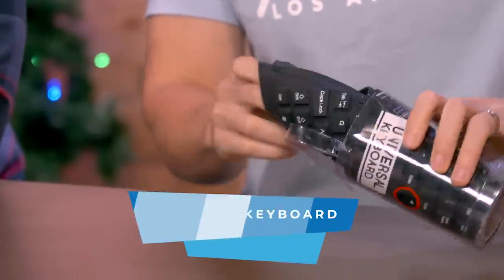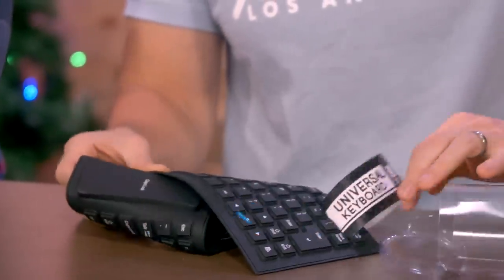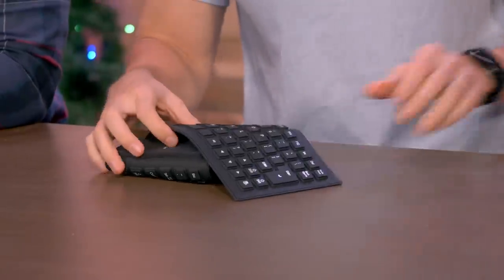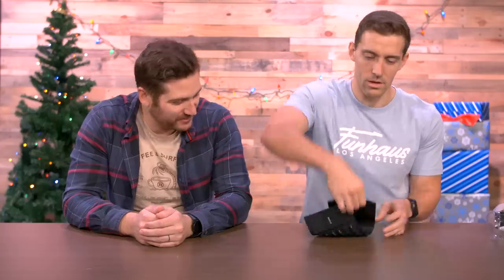Okay. So this is a universal keyboard with a flexible design. So it's a rubber. It's lightweight. You can take it wherever you need to go for the game. This is the kind of thing that you use for the gamer on the go. You know, so you get your headphones. I mean, a lot of this stuff works in tandem, but it also stands on its own. What the hell? Now show me. Okay. So, yeah, you know. There you go. Pop that out there.